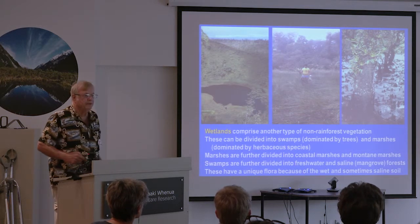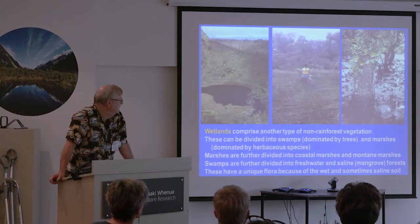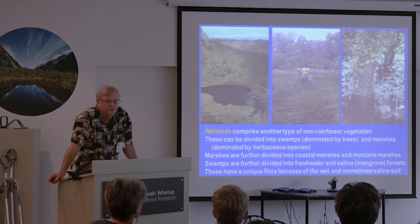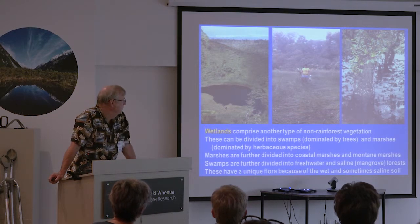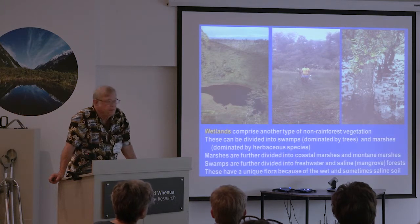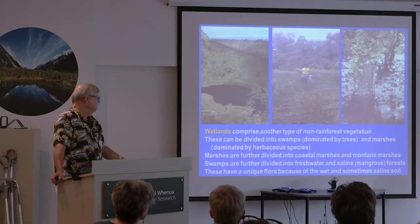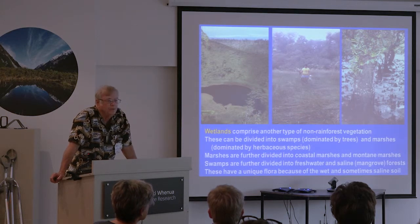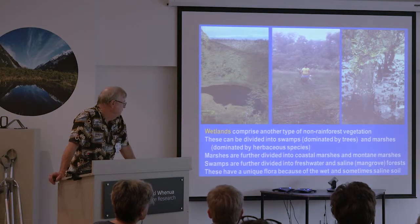There are two types of wetland forests. One are freshwater ones, and these are usually along estuaries and sometimes along edges of some of the lakes. And the other type are mangroves, which are growing in saline soil, always on the coast, in embayments and so forth. So very different flora in these two types of forest, but they're both wetland forests.